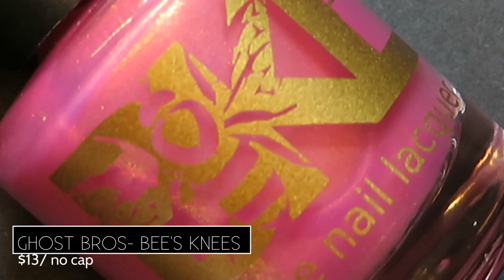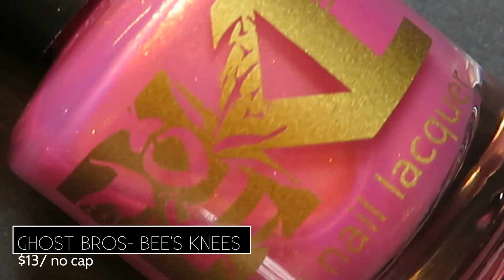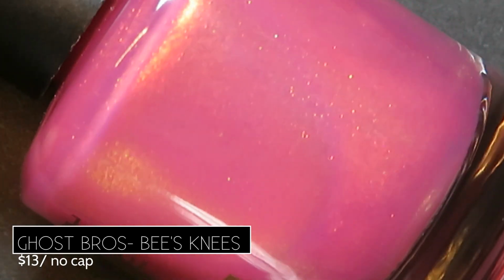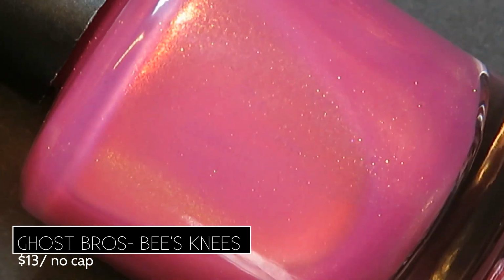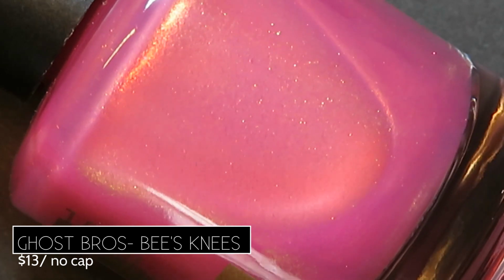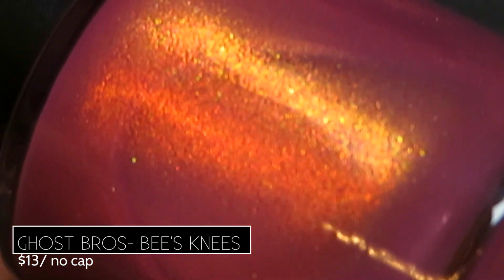Up next from Bee's Knees Lacquer, we have Ghost Bros. This one's described as being a sheer mauve pink full of orange to green shimmer. This retails for $13 and has no cap. They're continuing their Ghost Adventure series this month, and this polish specifically was inspired by Zach and Aaron's relationship.